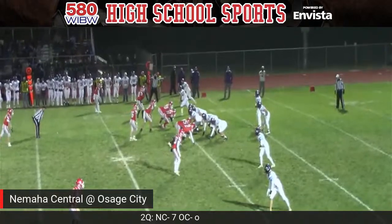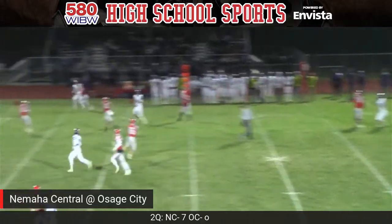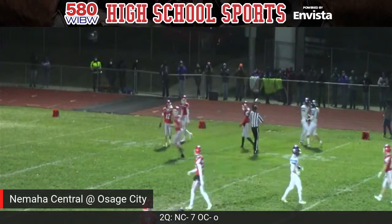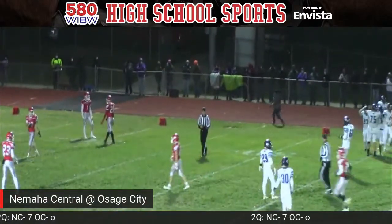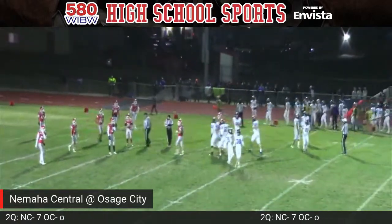2nd down and 10, 2 by 2 receiver set again. The wide side of the field is the left. Kramer in the gun with a running back to his left as well. 3-step drop. Kramer looking, throwing down the right sideline into double coverage. The ball is up. A diving, leaping catch, and it's hauled in. A tremendous catch down the far right sideline. A big pickup by Tyler Garrity, and the Thunder are in business deep into Osage City territory inside the 30.